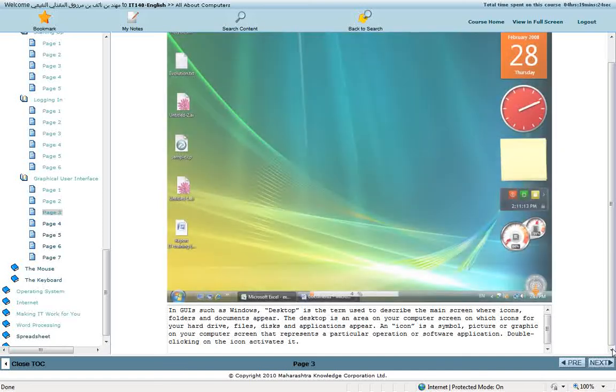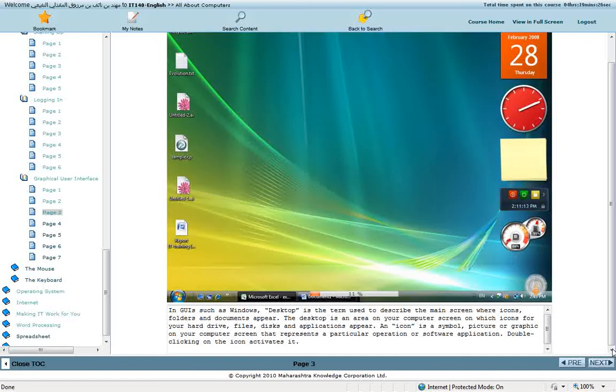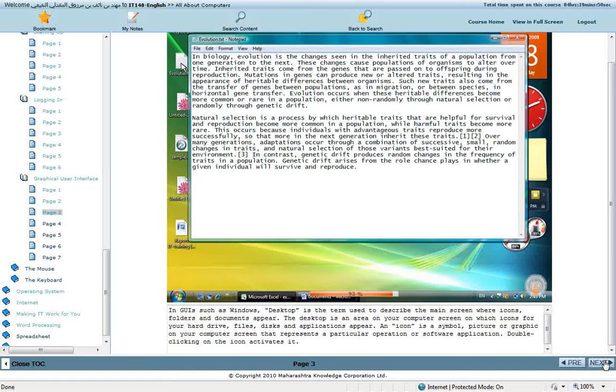In GUIs such as Windows, desktop is the term used to describe the main screen where icons, folders and documents appear. The desktop is an area on your computer screen on which icons for your hard drive, files, disks and applications appear. An icon is a symbol, picture or graphic on your computer screen that represents a particular operation or software application. Double-clicking on the icon activates it.